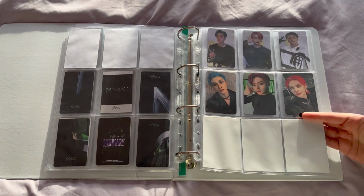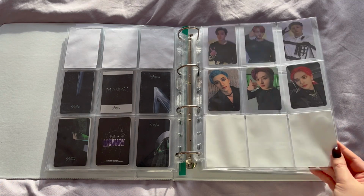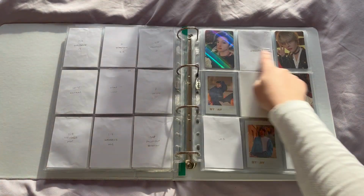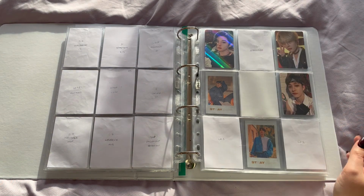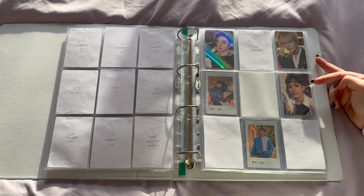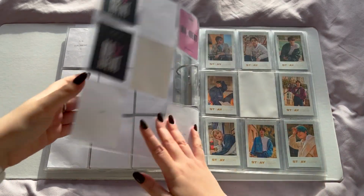And then a few more top 3 sets. I want one more from Accident to complete this. And then these are all blank pages for Accident. And then here's some of my Accident pulls already. So I have Lino's Mixar and both of their Apple Music at the moment.